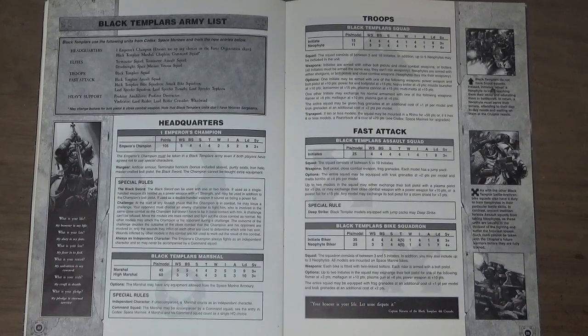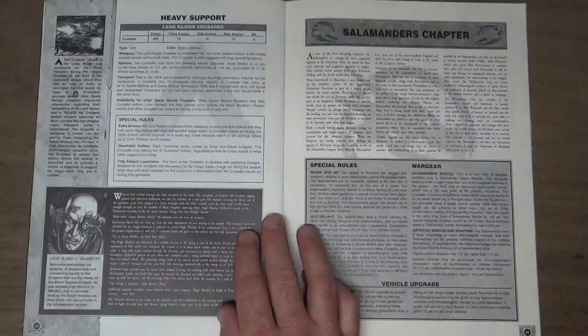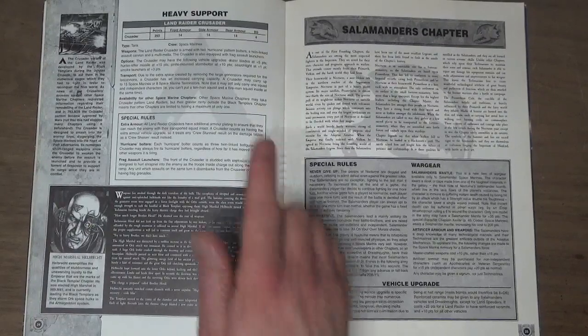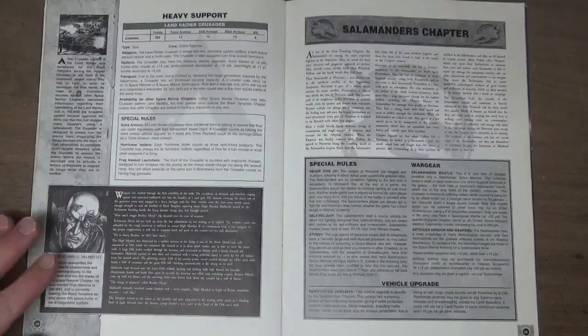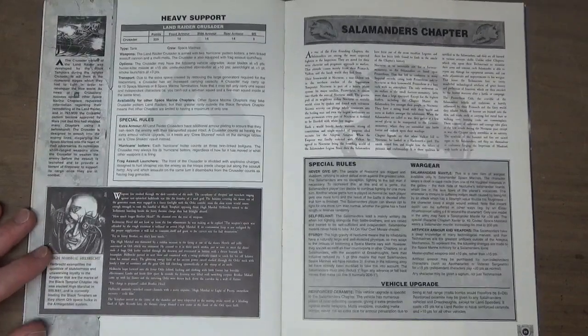Frag Grenades, Crack Grenades. That's it. So yeah, I guess the only thing that makes them different is the fact that they mix initiates into those squads too. And the Land Raider Crusader. So this, I guess, was the introduction of the Land Raider Crusader. I thought they didn't introduce that model until 4th, but I guess I was wrong.